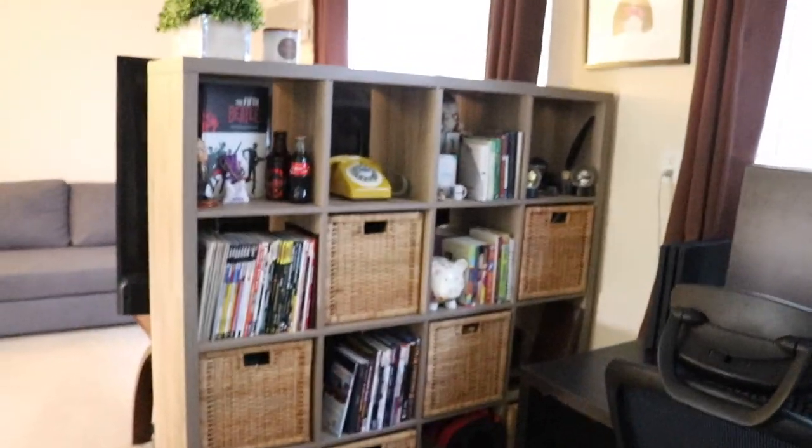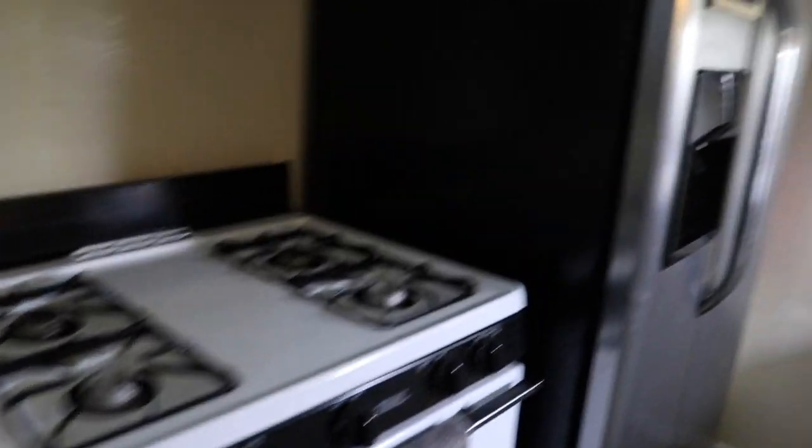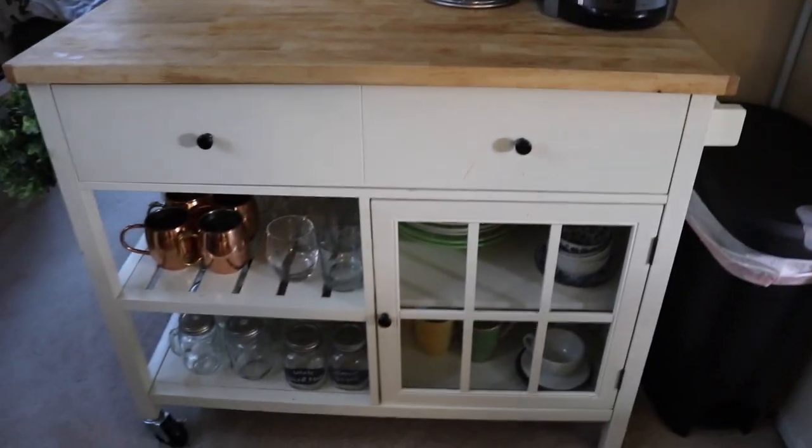We have the computer area. We have the bookcase. The kitchen. The island, the trash has been put away.